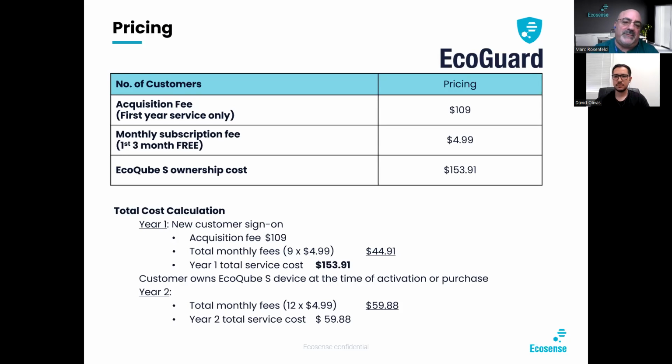The monthly subscription fee is, the first 3 months will be free to you, and then after that is $4.99, so $4.99 a month after that. So the EcoQube S ownership cost first year would be $153.91. And of course, then you have to decide. Some of the folks we've talked to are doing a monthly subscription fee to their clients. Some of them are building it into a full year warranty program or a maintenance program or maintenance agreement. So it's really up to you how you do that.